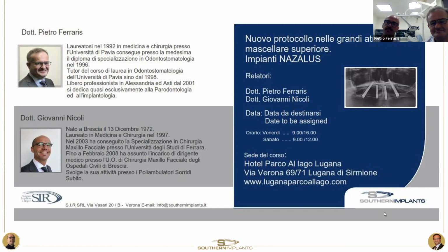Okay. Then again, another one is, what is the minimum thickness for the crest and the minimum buccopalatal bone thickness for the Nazalus? We experienced that we need at least 6 millimeters of width, because with a narrower crest it could be difficult to place a 4 millimeter diameter implant.